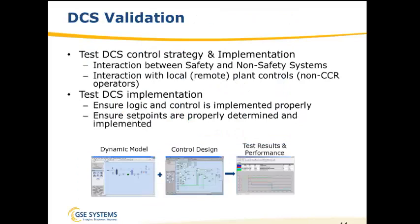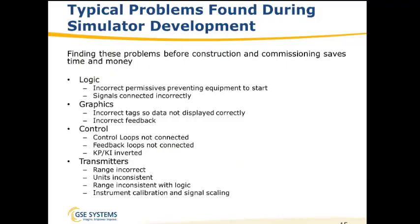So again, just an idea about the different types of things that we look for: the interaction between safety and non-safety systems, the interaction between control room and non-control room operations, and ensuring that the logic and control has been implemented correctly. And the next slide gives you an idea of the experience we've gained, both in nuclear and in thermal power, as we've used simulation to test out DCS systems. These are the typical types of problems, and unfortunately it's not just one or two that we find. It tends to be hundreds, depending on the stage of the project we're in.